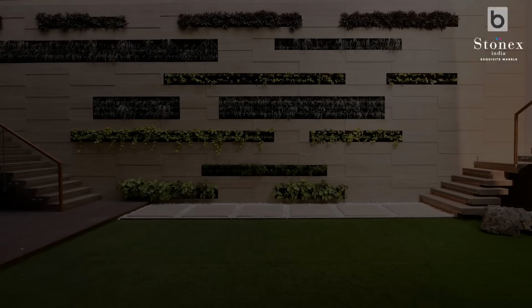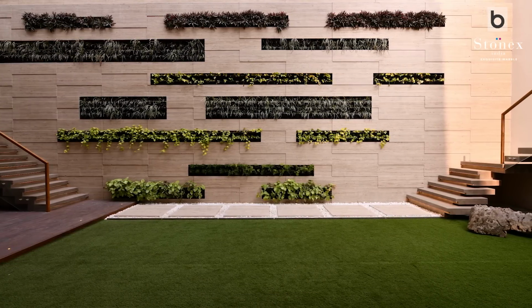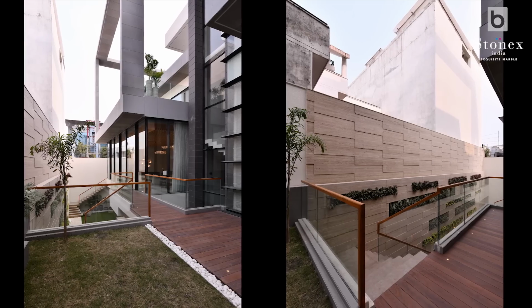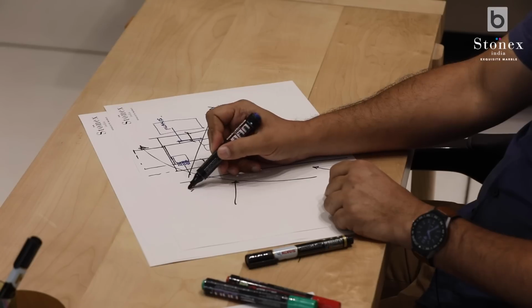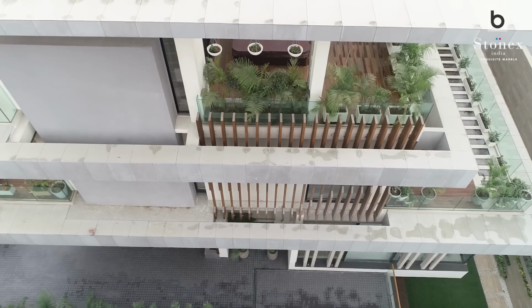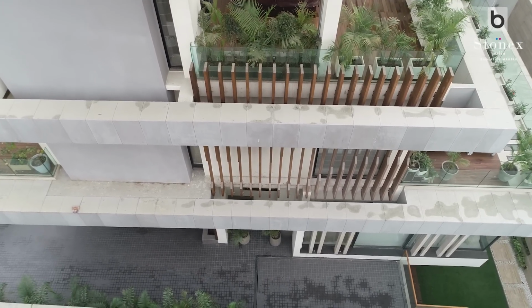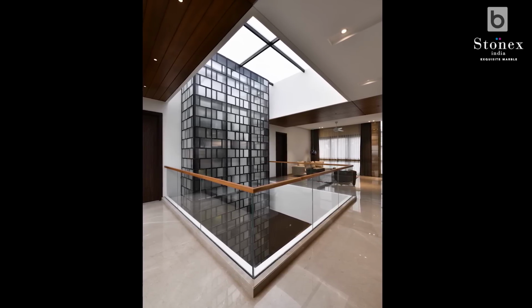So this screening system were plants. This screening system was a horizontal shading device, and this was a vertical shading device. So as a part of this exoskeleton, we started imposing screens, and that is what started giving the morphology of the building.